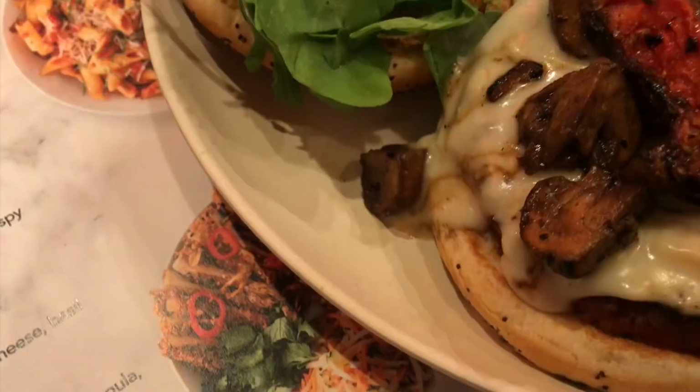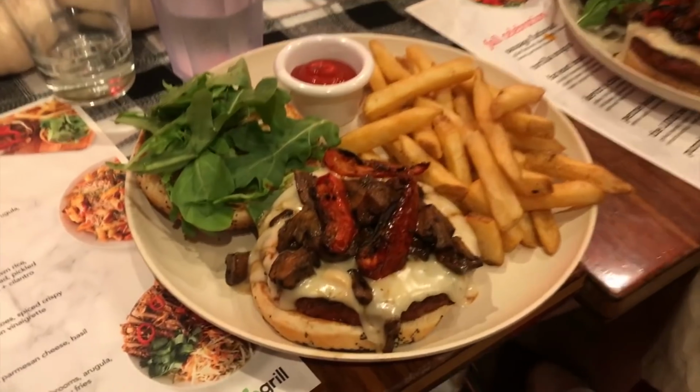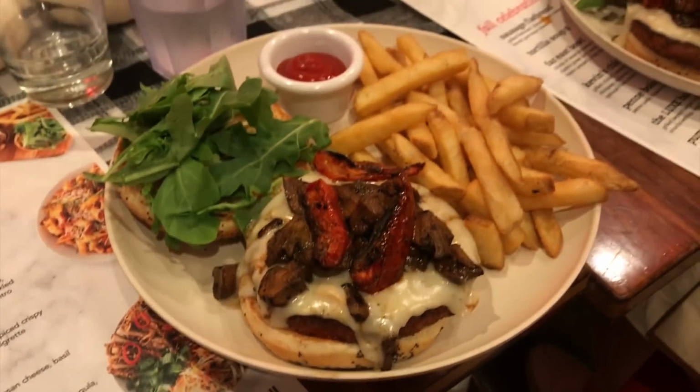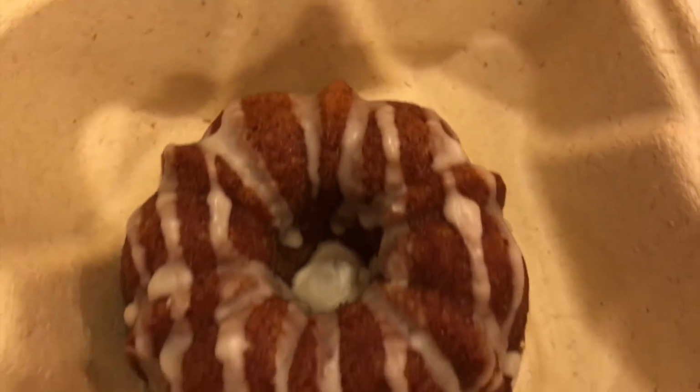I liked the heartier things, so I really liked the Far East Bowl, the Penne Bolognese, and then this is a truffle burger using the Beyond Burger patty. It is so good, especially if you like truffle and mushrooms. And then finished it off with a pumpkin pie spice cake, which was also amazing, of course.